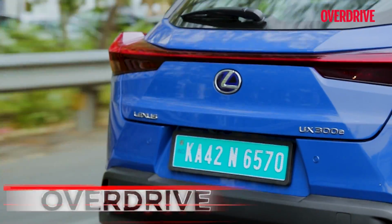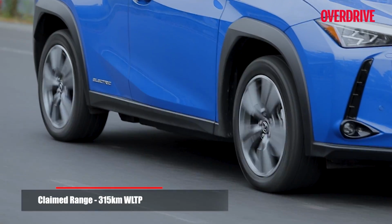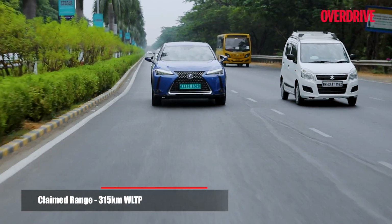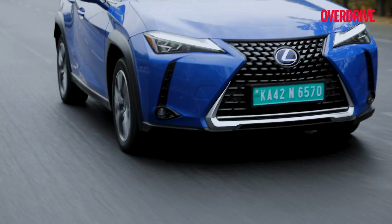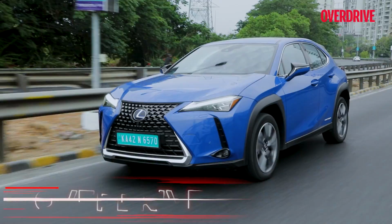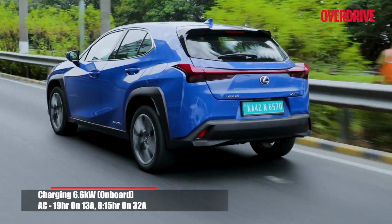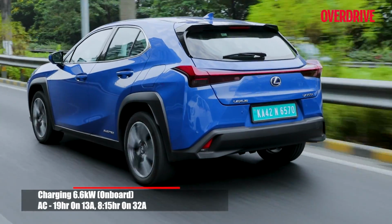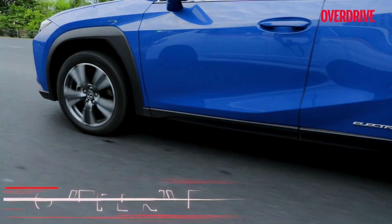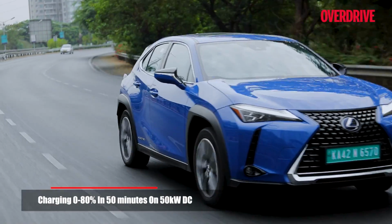Lexus claims about 315 kilometers on the WLTP cycle for the car with 18-inch wheels, and our in-city average charge readout of about 17 watt-hour per kilometer would point to around 320 kilometers on a full charge. With a 6.6 kilowatt onboard charger, the UX would need 19 hours for a full charge on a regular 15 amp socket, while a 32 amp socket cuts that down to around 8 hours. 50 kilowatt fast charging will get you from 0 to 80% in a mere 50 minutes.